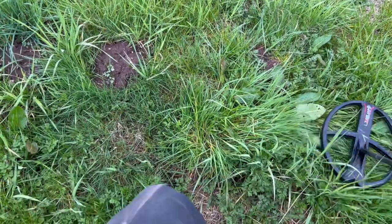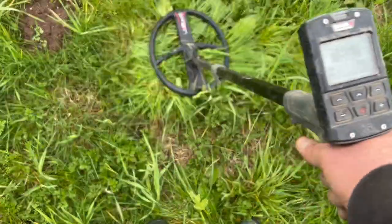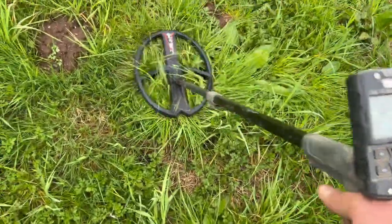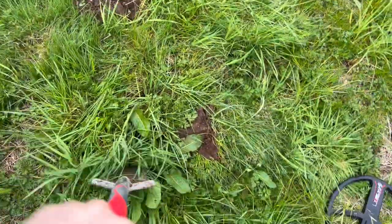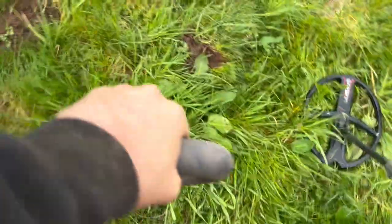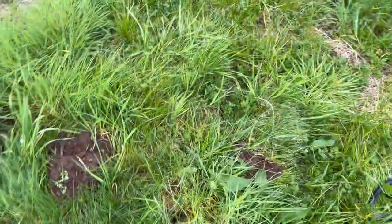We're straight in with a signal. I've only walked about 15 feet. It's an 85, well within the realms of coinage. Now, oh, nice and soft. Hopefully that continues. It's a bit shallow, or a bit faint. It might just be that the ground's really uneven. It's difficult to get the coil close to the surface, or it could be deep.